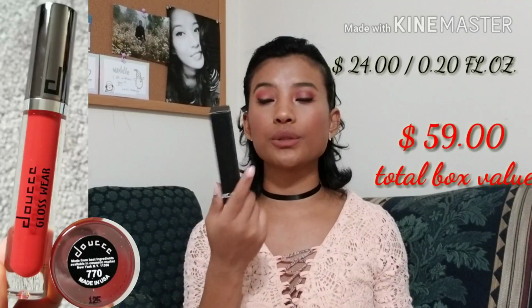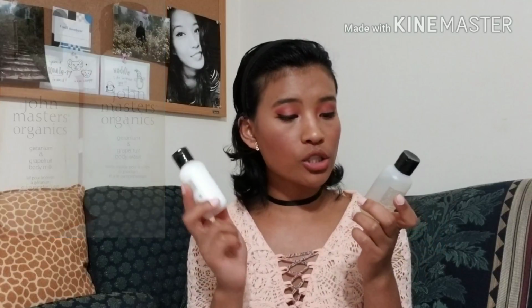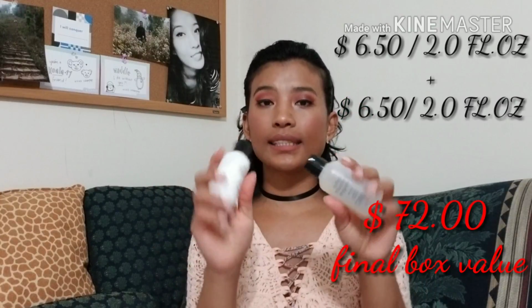Moving on, we have a Dolce Lip Wear Lip Gloss, and this is a full size which retails for $24, and it weighs around 0.20 ounce. And the last two items I have are from the same brand, which is John Masters Organic. This is a body wash, and this is a body milk, and the price of both is the same, which is $650.